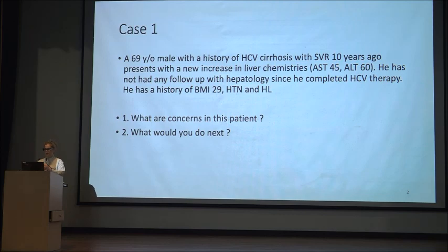Has had no care from a liver standpoint for the last 10 years. So HCV RNA, I didn't provide with you if this person is at risk of recurrent hepatitis C. That's one of the things that when I treat patients, I always go over with them, that if they are ever exposed to hepatitis C, they will be at risk of contracting this again. In the United States, the most common reason that we see acute hepatitis C is IV drug use and men who have sex with men.